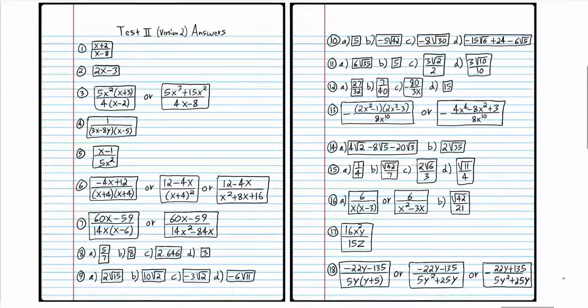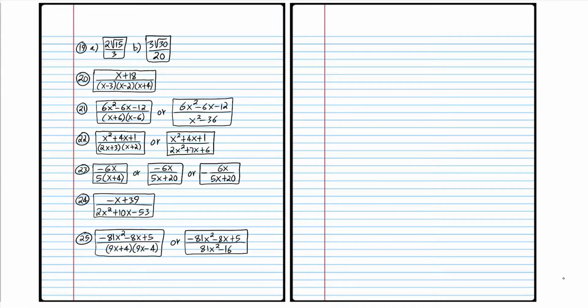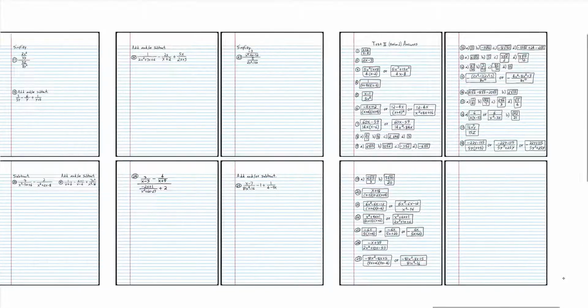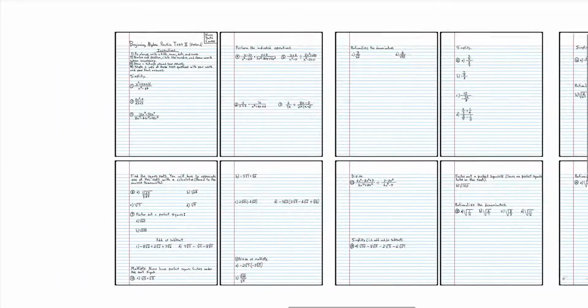Here are the answers for problems 1 through 18 and 19 through 25. It's not enough that you just attempt the problems. They must be correct. So do that homework completely correctly, neatly, and keep it in order in your binder. And in the next class, we're going to take test number 2. So I'll see you then.